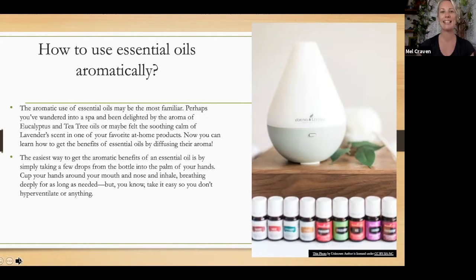Yeah, it says take it easy, don't hyperventilate or anything. So when you first try oils, I should have brought a bottle here. I think I've got one just behind me. I'll grab it quickly.